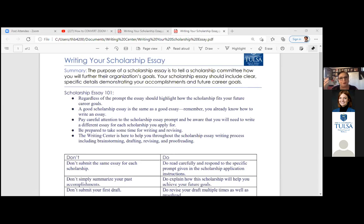So even if you don't know what help you need, we do. So we can help you figure out where you're having weaknesses in your writing consistently so that you can keep track of those and avoid those same problems in the future.